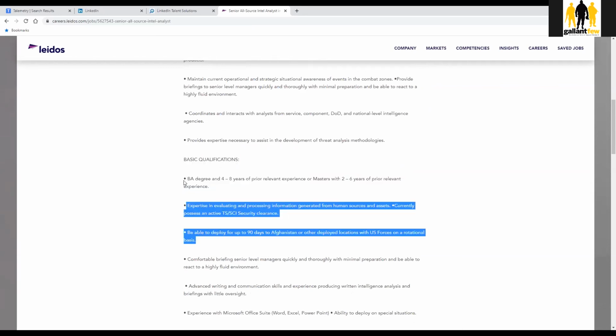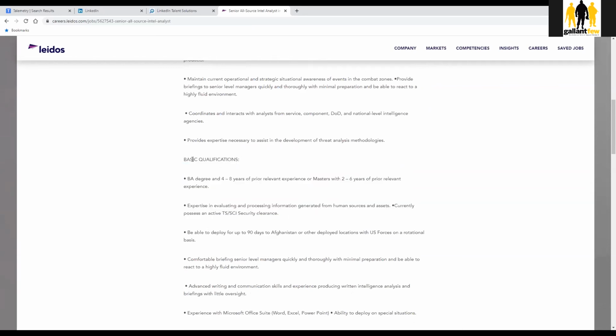I always recommend triaging positions in your job search. Go directly to the qualifications and make sure that you meet them, and that it's something you can quickly and accurately show on the resume you're using to apply. If it may require a little bit of tweaking on your resume, that's not an issue. It's just, again, time management.